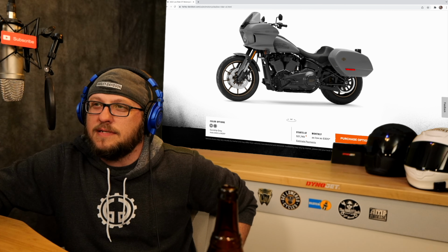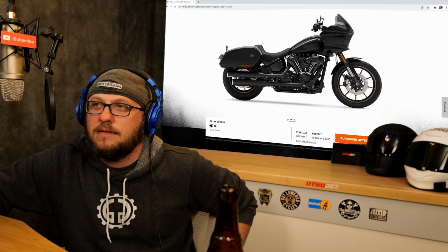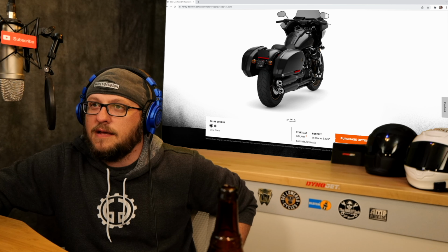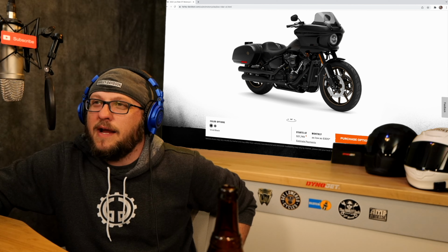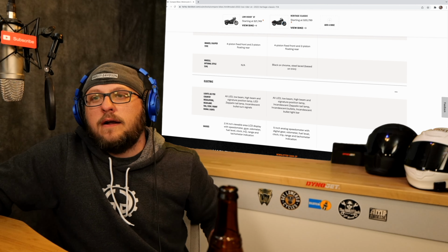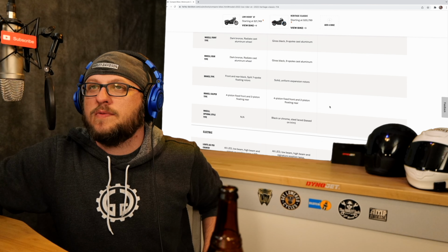Actually, I can pretty much guarantee I would have bought this. That black and bronze is a killer color scheme. And I would have bought this bike, no doubt. I don't think I'm going to take my Heritage and trade it in for this bike. I don't know. All right, so that is my review, I guess, of the 2022 lineup.